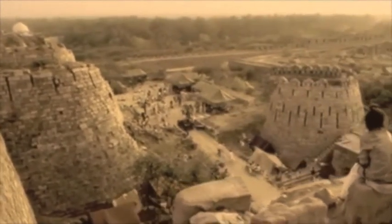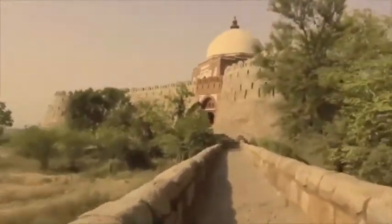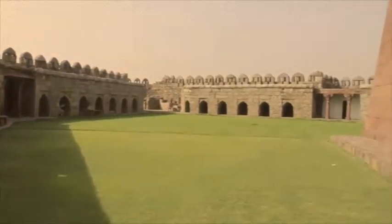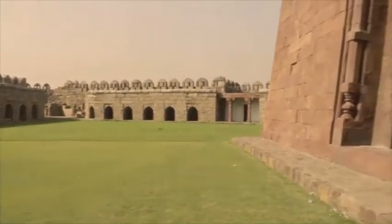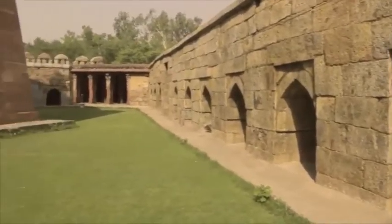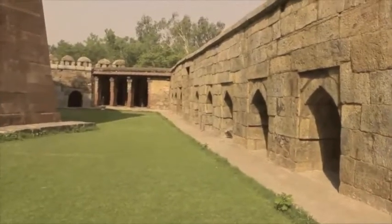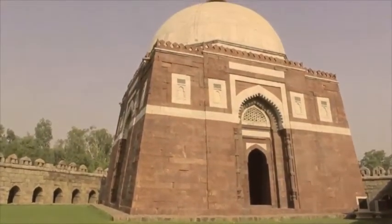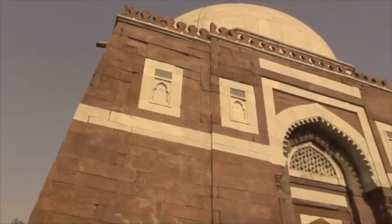Ghiyasuddin Tughlaq surrounded his tomb with fortress-like walls for protection against the enemies. Once you enter, you'll notice how ornate the tomb is. It has a marble dome and sandstone walls, which are very rare building materials. The inside, on the other hand, is relatively plain and contains graves of Ghiyasuddin and his wife. No one knows who's in the third one till date.